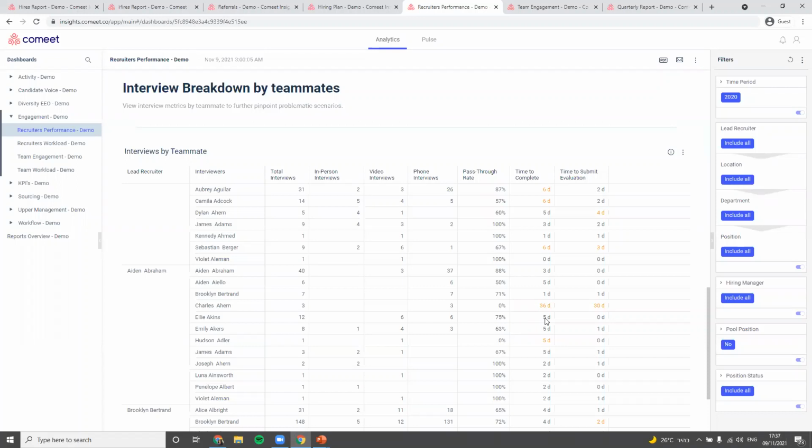Here you can see also the time to complete. This is the average time it took this interviewer to complete all of their interviews. 5 days is actually a nice number. Again, like I mentioned, because we're taking scheduling into consideration, it's measuring from the moment this task was assigned to the interviewer until it was completed, and that includes scheduling in the middle. So if scheduling is delaying you, that's again something you want to address, but that can happen if it's a specific season, if it's a holiday season or summer vacation season, things will be delayed regardless. And what you do have control over is the time to submit, which is how long it's taking your interviewers to submit their interview evaluations. That's a number you definitely want to have control over, and you want it to be as low as possible.